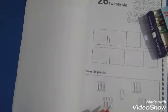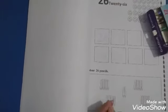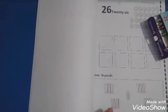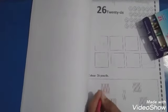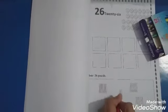Now find out your favorite color from your color pencil box and you have to do colors in ups and down direction like this. Ups and down, ups and down.